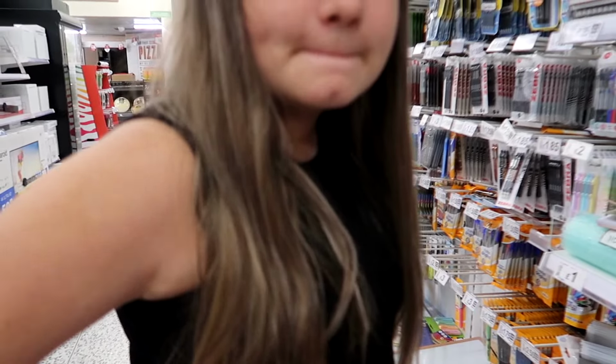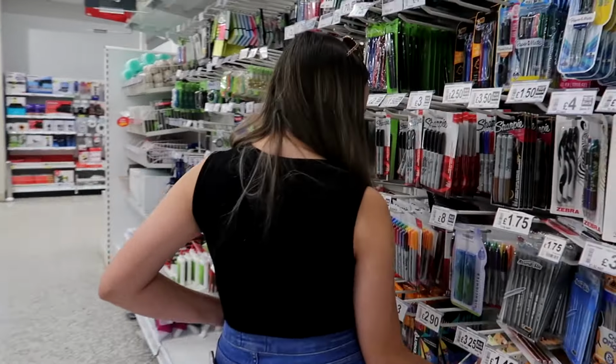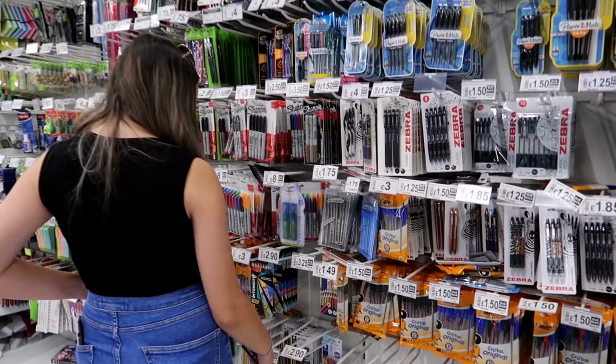Mom, does Oscar need more pencils? I don't know, does he? Yeah, I think he does. Get him some, man. Just pencils. I'm not getting him felt tips anymore because he just ruins them.